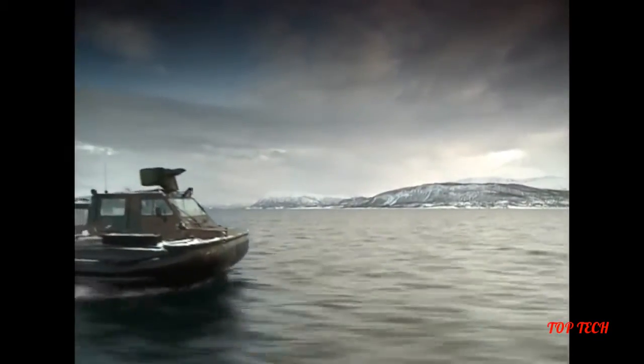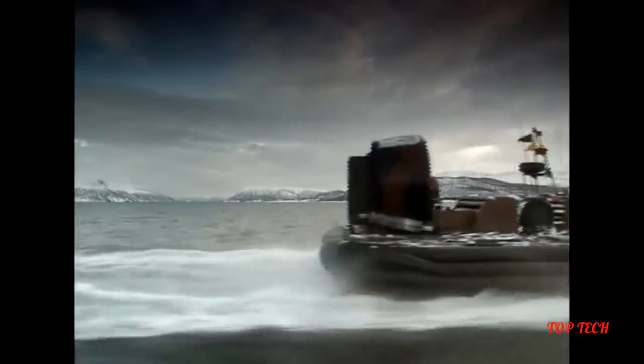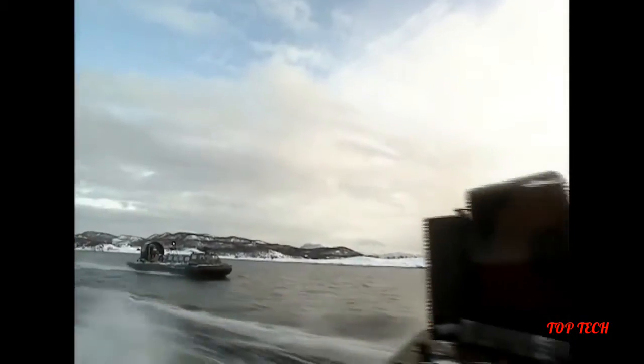The assault squadron's job is to support amphibious landings. The hovercraft they use are low-tech and low-cost. Even so, no other vehicle can match their performance in the extreme conditions of the Arctic.